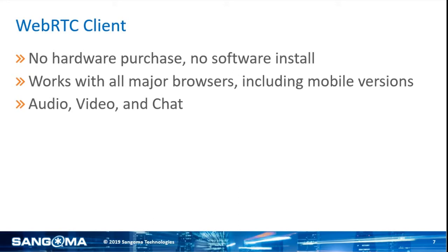And for the last piece, we have the WebRTC client. There's really not much to talk about here besides what's on screen. The intent of the client library is to get you up and running with audio or video calls with as few lines of code as possible. It works in all major browsers, including the mobile versions, and includes support for audio, video, and chat.